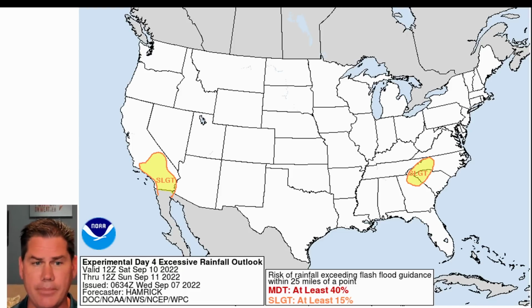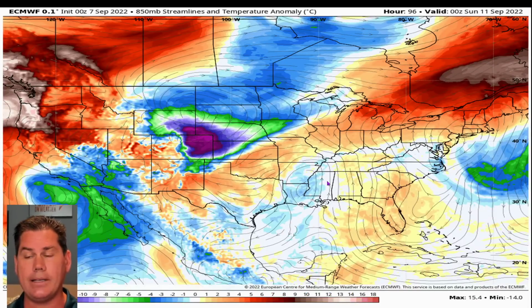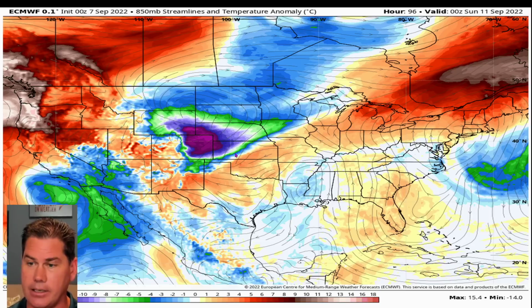So by the time we get into Saturday, the heavier rains will be in portions of Georgia and South Carolina, as well as into North Carolina. So as we go into Saturday, there's that colder air, right? So you can actually see it with all these deep purples. So this is a pretty potent colder air mass. You're really going to mainly feel it in the higher elevation regions.